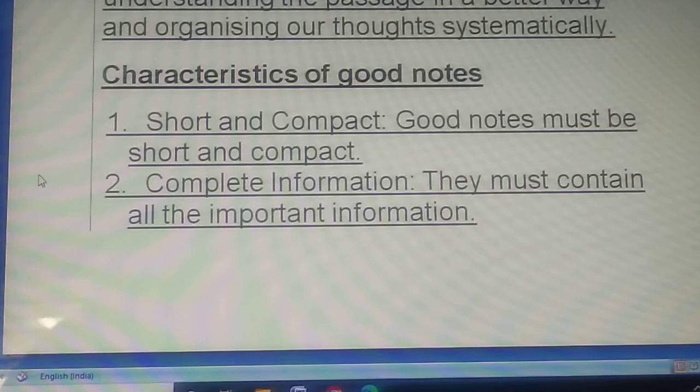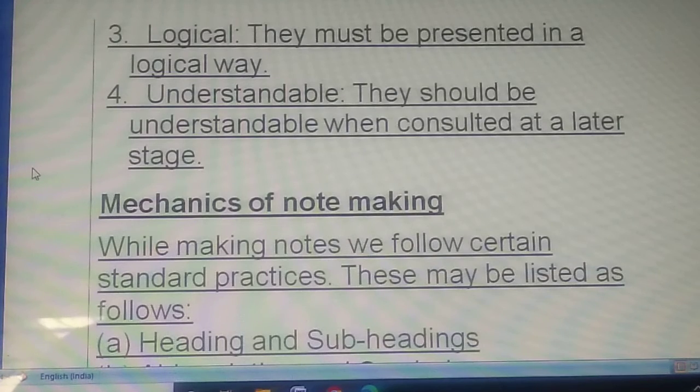So, what are the characteristics of good notes? Short and compact, very much important. Good notes must be short and compact. Complete information. They must contain all the important information. This is very important. Logical. They must be presented in a logical way, in a proper sequence. And of course, they must be understandable. They should be understandable when consulted at a later stage.